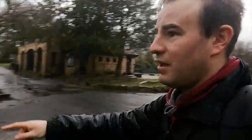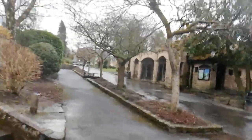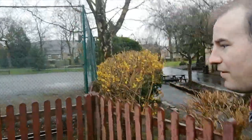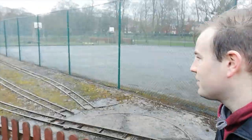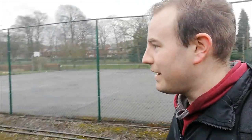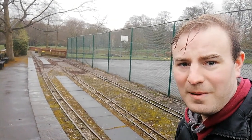And here is the railway station. So I'm going to go up these steps, and hopefully we won't have to wait too long for a train to arrive. See, look, it says Manor Park Miniature Railway. Here's the railway station. There's a turntable. So what we're going to do now, hopefully when the rain eases off, a train should come and we should go for a ride on the Manor Park Miniature Railway.